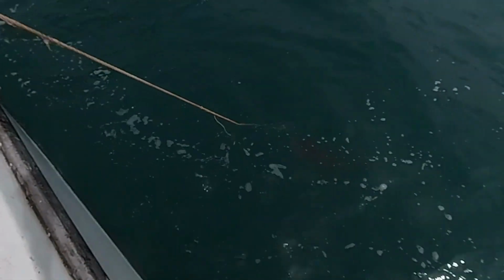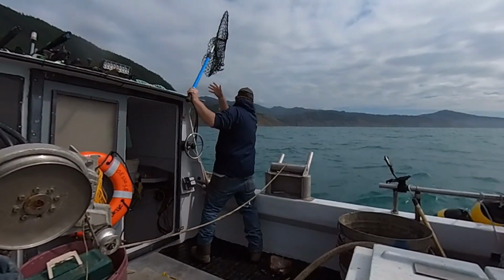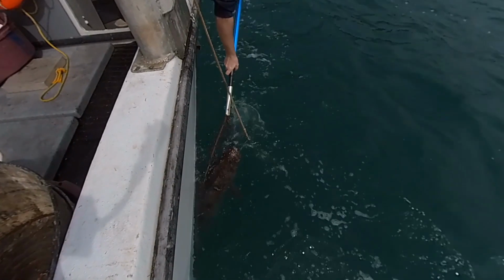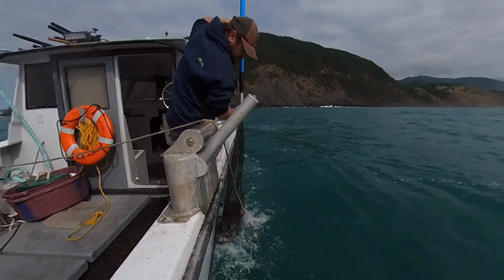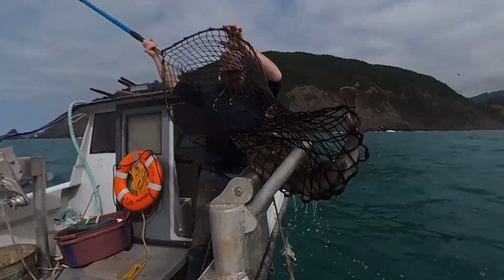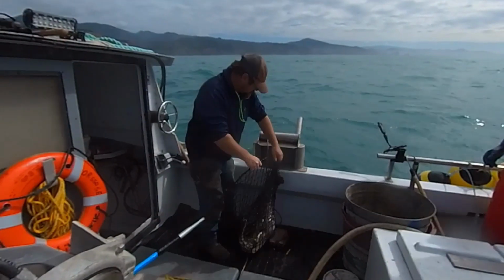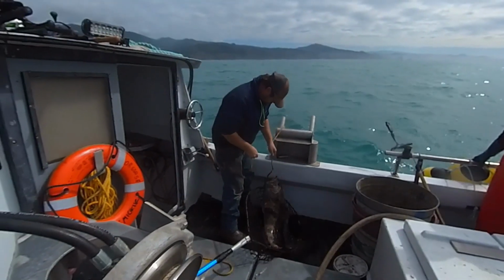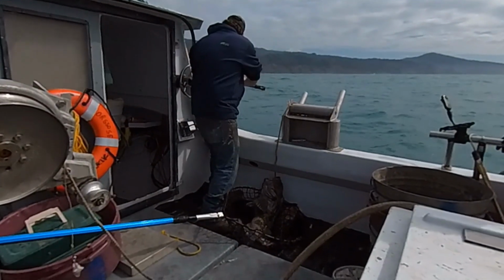Here comes something. What is it? Nice Ling cod. Got him. Big fish of the day.